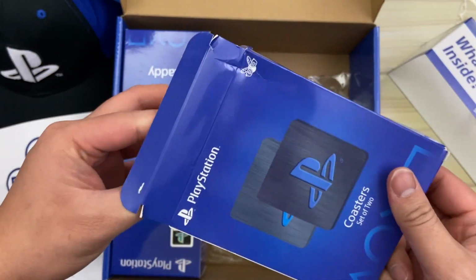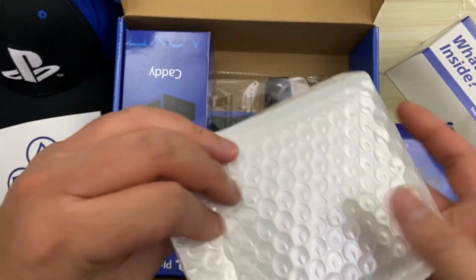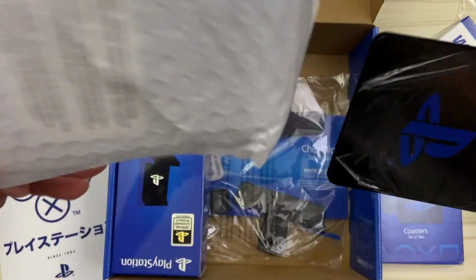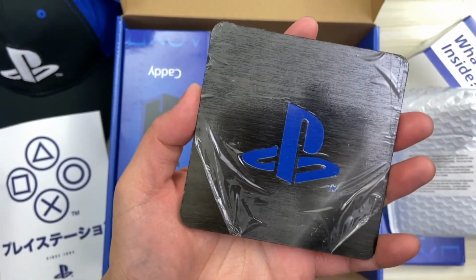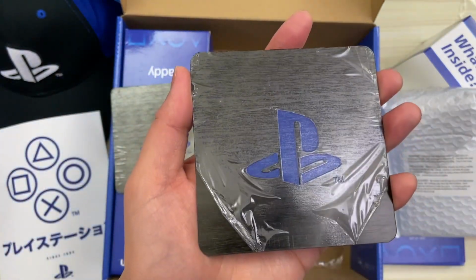Anyway, these all say that they're licensed by PlayStation. I think they want us to know that all these items are licensed by PlayStation. Even these coasters are licensed by PlayStation. Even the caddy box on the back says it's licensed by PlayStation. Everything is just licensed by PlayStation. We get the point. So here's the coaster itself, and surprisingly, well, that's cool, there's a little non-slip pad on the back.